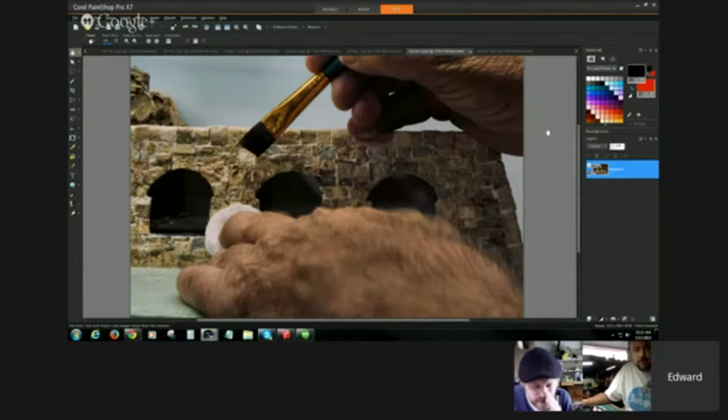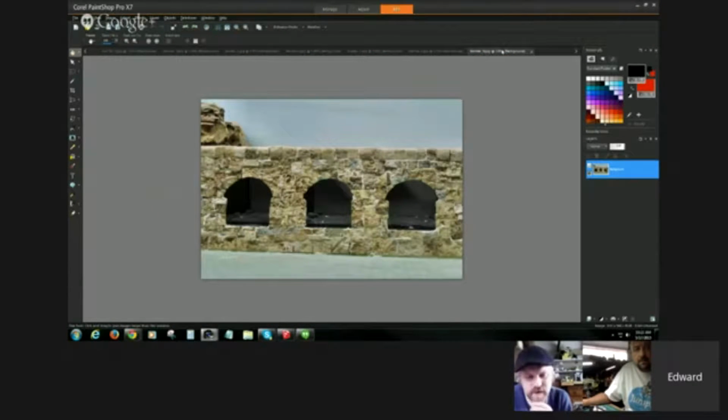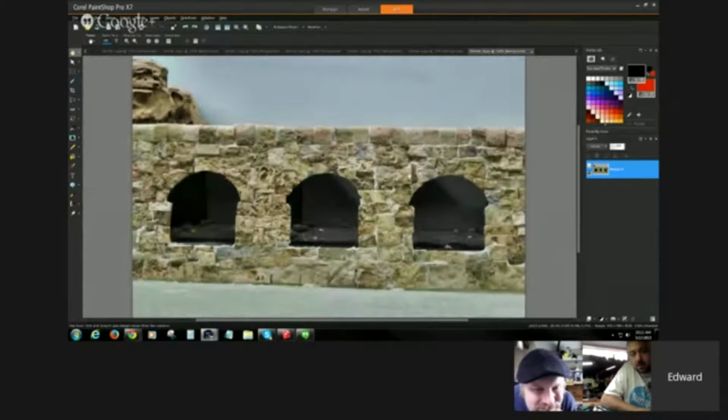So did you seal your acrylic stonework? Did you seal it with a clear coat of some kind? No. Really? Once acrylic dries, it's dried. It's not going to dissolve. It's acrylic paint. If I wanted, I could come across with some kind of stain to darken up the mortar. But the point was that when it's wet, with a cloth and just a brush with some water, it washes right off.